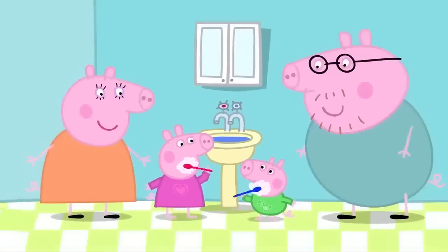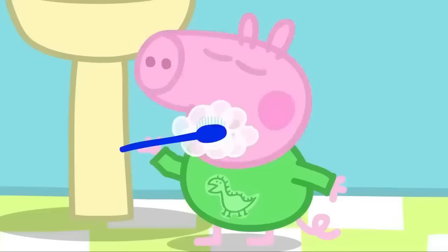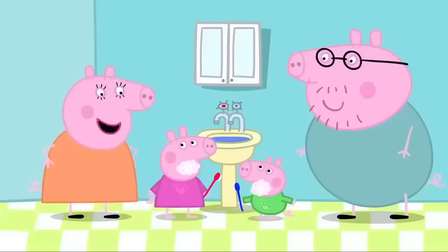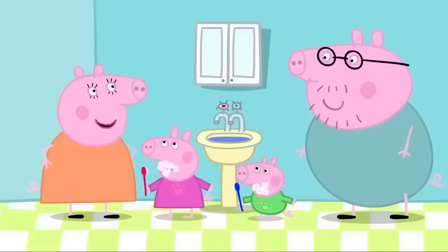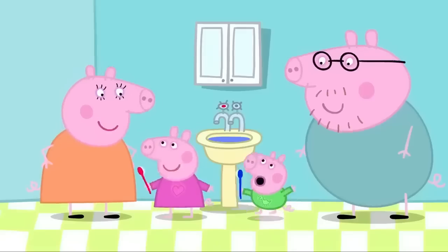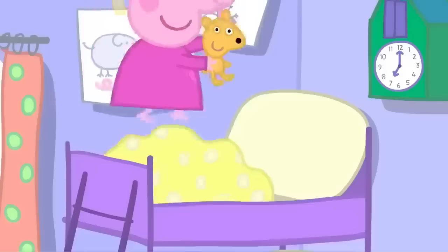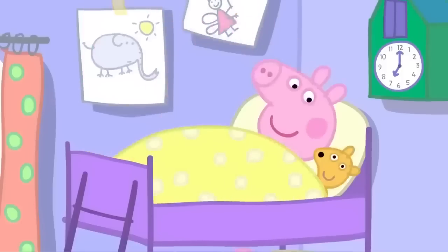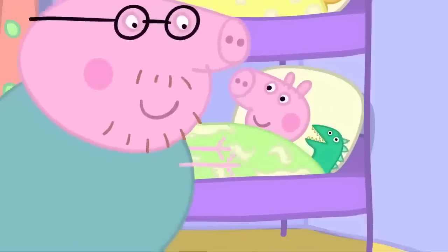Before going to bed, Peppa and George brush their teeth. Okay, that's enough brushing. Into your beds. Oh, I think our teeth need a bit more cleaning. When you're in bed, Daddy Pig will read you a story. Hooray! Peppa and George like stories. When Peppa goes to bed, she always has her teddy tucked up with her. When George goes to bed, he always has Mr. Dinosaur tucked up with him.